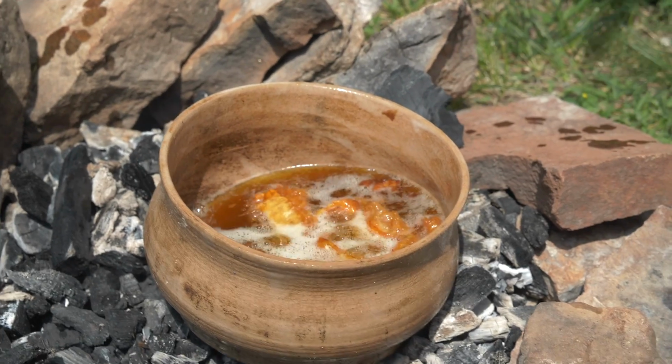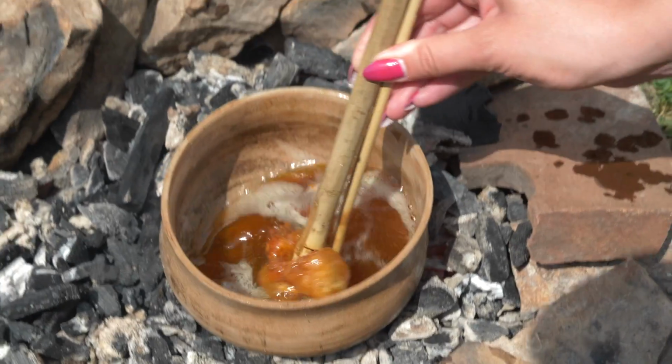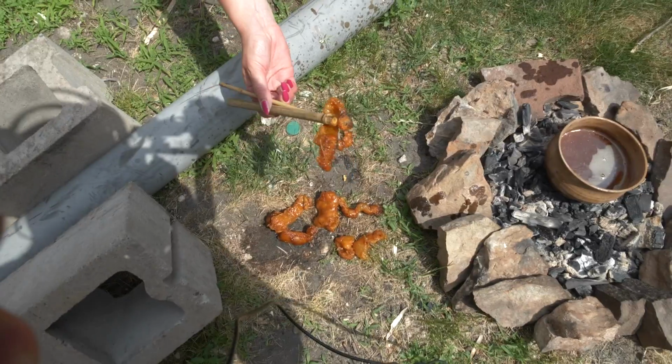It's really hot. Not very good at chopsticks, it's not helping. Ugh. You said you were hungry.